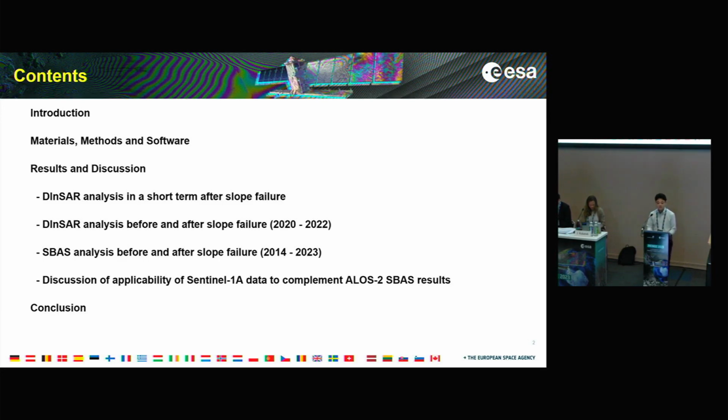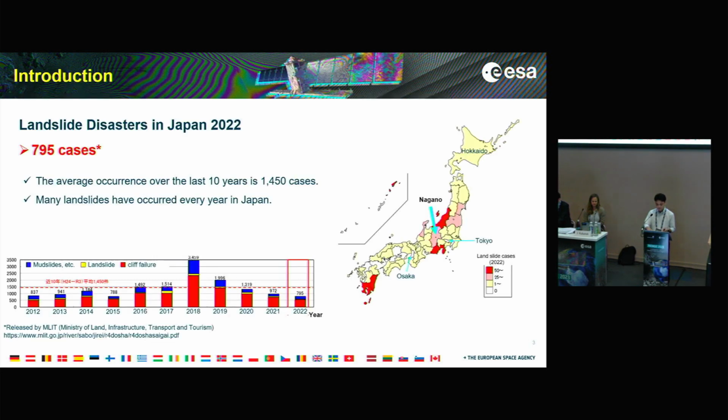First, in the short term after the slope failure, we detect the presence or absence of deformation caused by the slope failure. Then, before and after the slope failure of 2020 to 2022, and after that, SBAS analysis for the long term, 10 years, using ALOS-2 data. Furthermore, discussion of the applicability of Sentinel-1 data to complement the ALOS-2 SBAS results. And lastly, I will conclude my presentation.